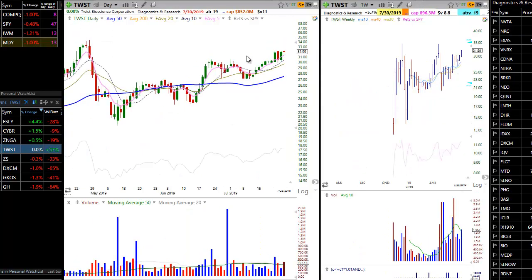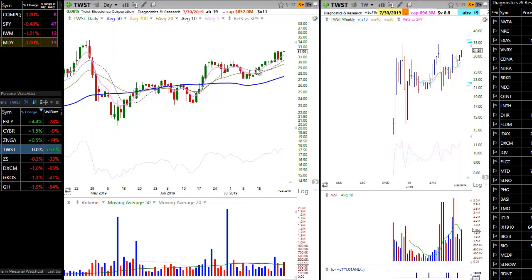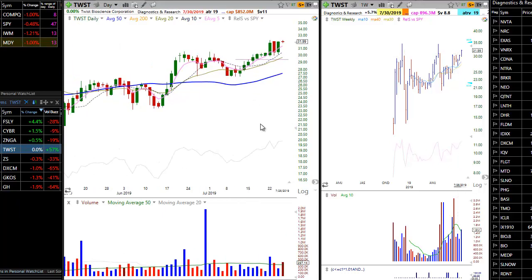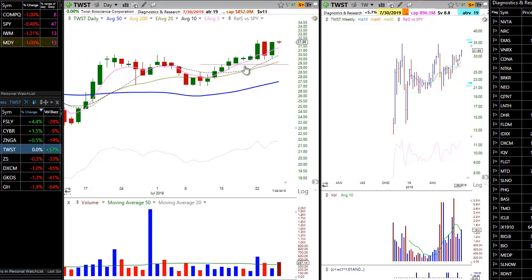And TWTR, we're long from 29.40 on 7/16, which is right here. So we're up about 7.6%. Had some wild action the past few days, and that's why we'd like to see it hold above the 20-day EMA from here on out.